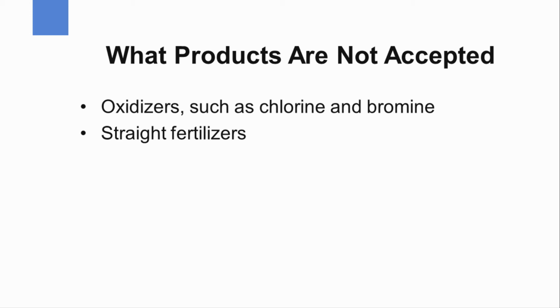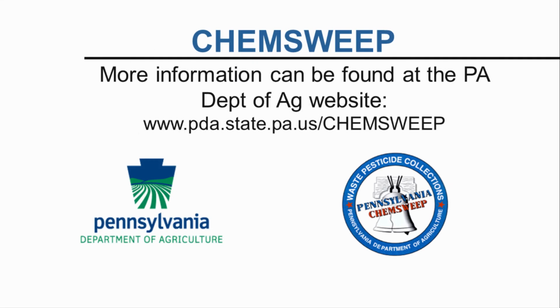And of course, keep in mind the best way to get rid of pesticides is to use them according to the label directions. If you can use the product according to the label directions, that's going to be the best way to get rid of them. But in cases where you can't or you don't know what the products are, Chemsweep is your alternative.